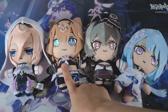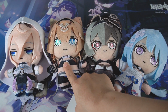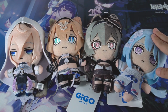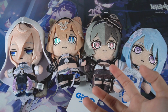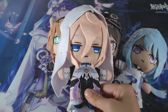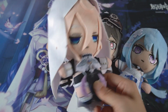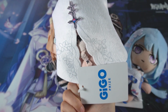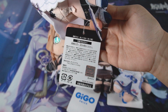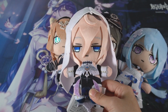And then I wanted Pardo because Pardo really grew on me as a character. I just love her so much. And then because I'm getting all of them, I figured I might as well get Baby Grisio too, because why not at this point? But yeah, Apponia is the one I really wanted because I love her and she just looks so dead. I love it. It looks so funny. And this is part of the Gigo collab, same as the acrylic stands, but only these 4 characters got plushies while all of the 9 female flame chasers got acrylic stands.